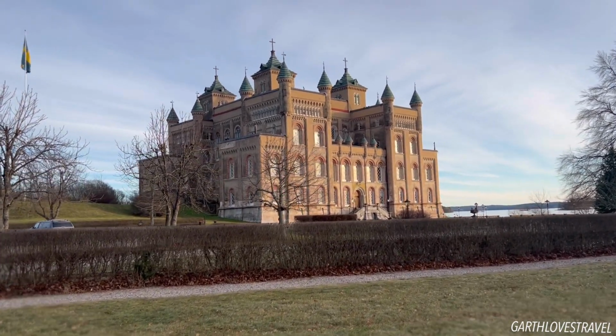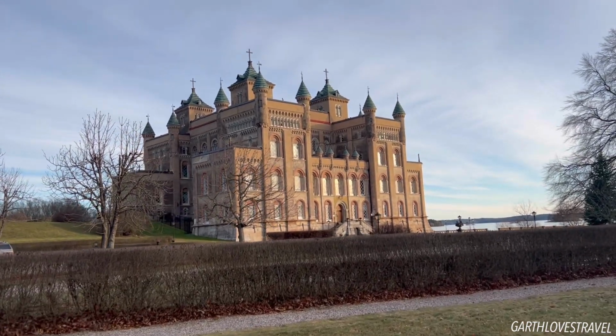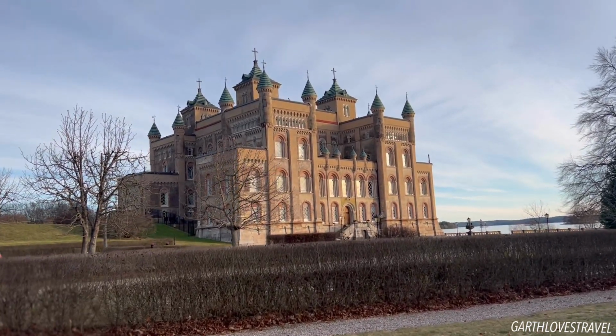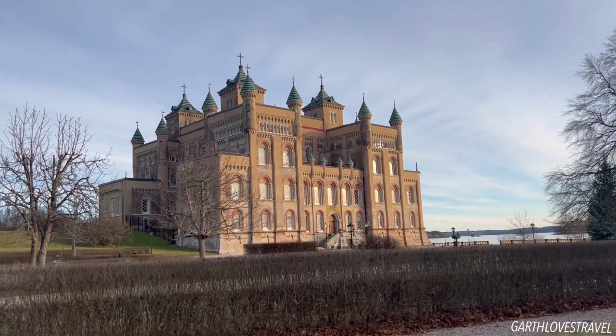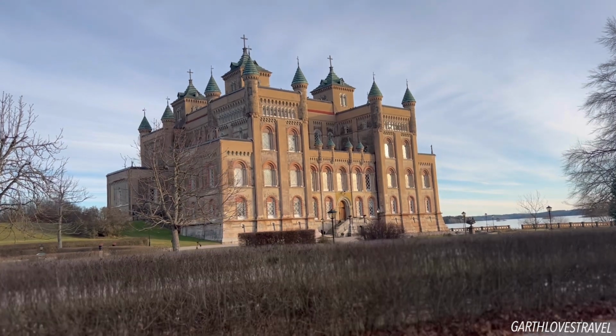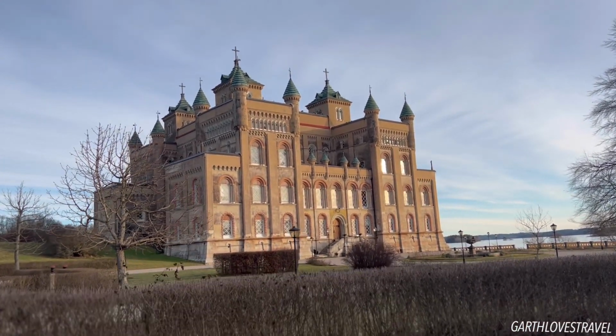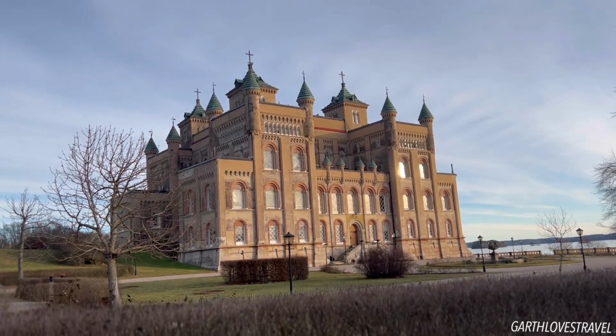And in the summertime, if anyone is thinking of doing a tour, you have to be at least 20 people in order to book a tour of this house. But guys, I'm just going to give you all the views of this place. I suspect this is as close as we'll probably be able to get to it.